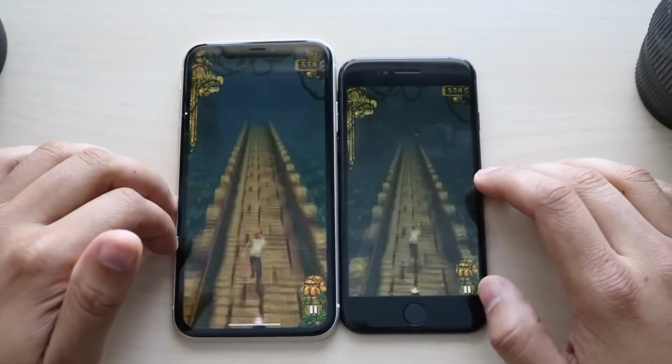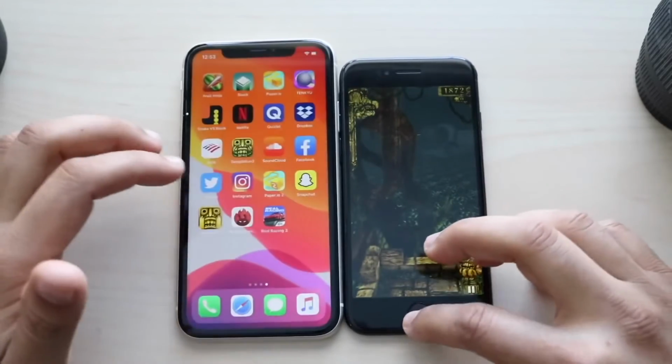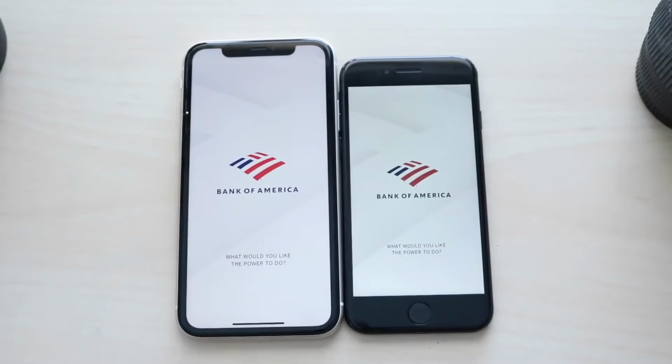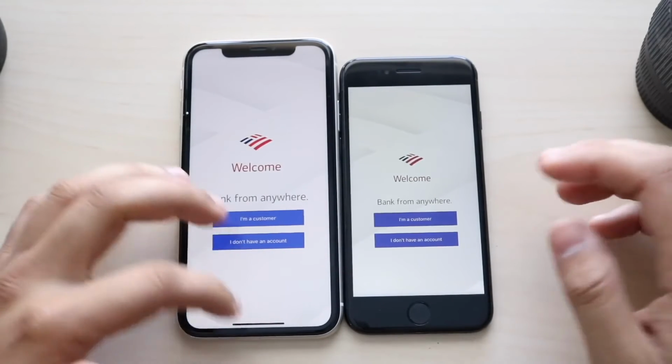And you can kind of tell at the same time the better screen that you have on the iPhone 11. I wasn't really expecting it, but you can tell it might be a little bit of an upgrade there. Let's do BOFA, 3, 2, 1. And I wasn't looking, but one of them was faster, and I'm pretty sure it was the iPhone 11.